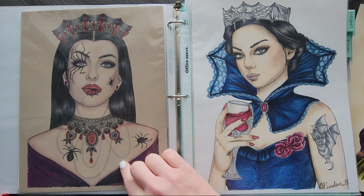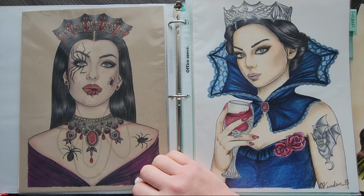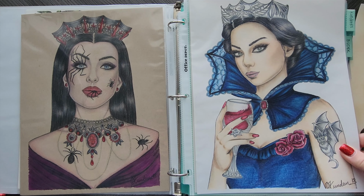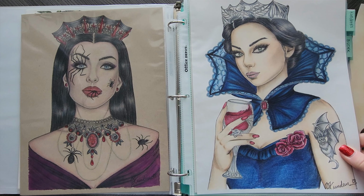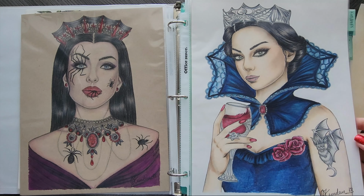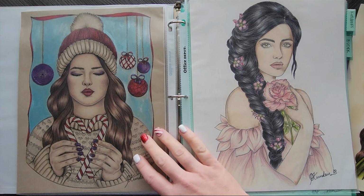I know I did this one, or started this one, on a live stream. I purposely kept her nice and pale. I mean, she's like a crazy spider eating lady. Just figured she wouldn't be very tan. But yeah, I love this Halloween pack she had.